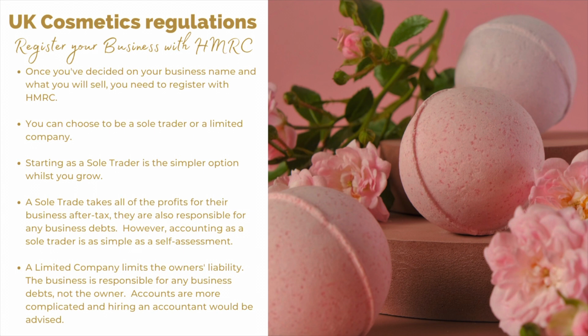So the first thing you'll need to do is register with HMRC. So make sure you've chosen your business name and you're happy with it. You can choose to be a sole trader or a limited company. A sole trader is simpler whilst you grow, especially if you're an individual. What a sole trader means is that you are responsible for your business and your personal income together.